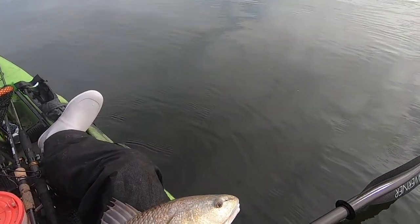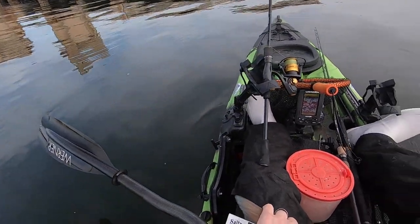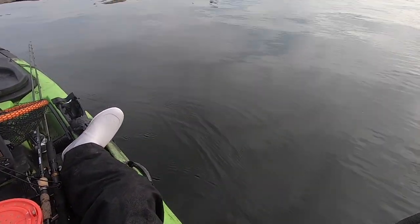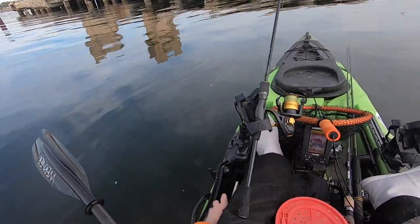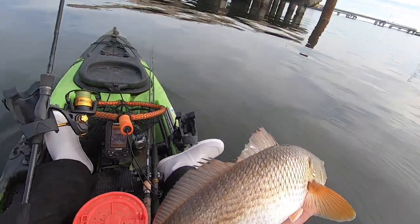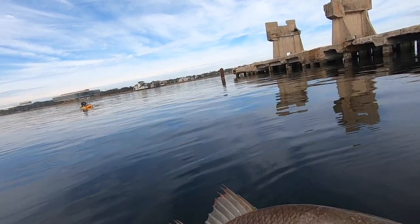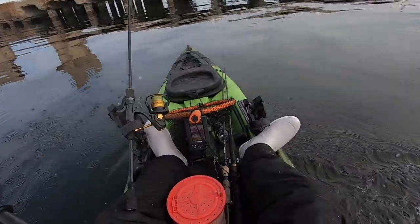Actually, he might be slot. He's right on the money. Yep, he's over, because he's about 28, maybe even 29. Get him released. Go out there and get bigger. Big girl, about 29. Nice. I got it on the GoPro.